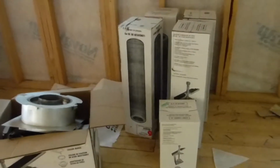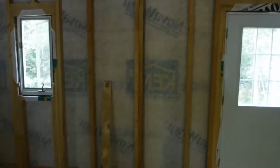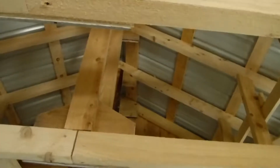This is still going in. The flue's got to go in yet. I'm putting the flue on the back wall here and it's going to go outside. I didn't want to put any holes in the roof. A nice steel roof.